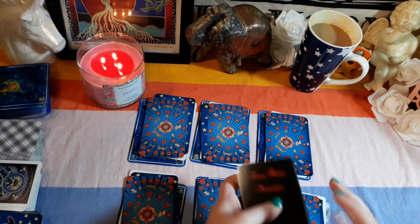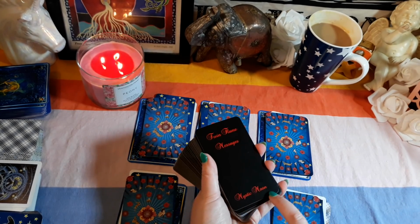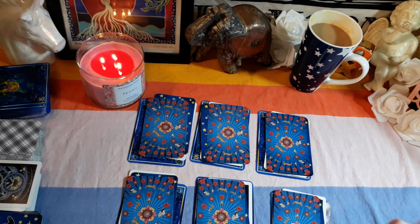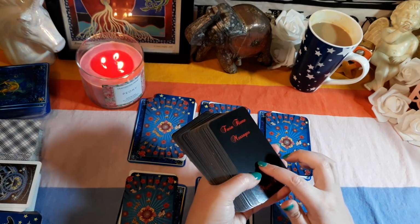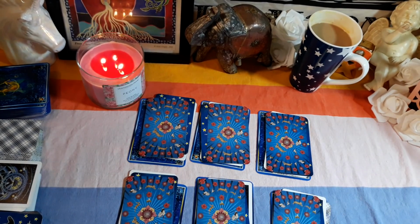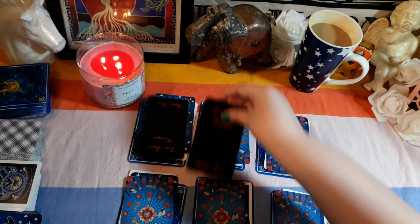Let me see, I'm going to use this. This is the Twin Flame Message deck. This was created by Mystic Moon. She has a very popular channel on YouTube. I really feel like this deck leans toward people who are in separation anyway. So for this question of do they miss you, I feel like this will be a good deck to use.